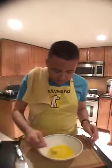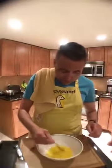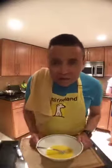So this is our egg, which I'm beating into submission. Then we're gonna add to this. Get yourself a Presto Grandpappy electric deep fryer, cheap and good.